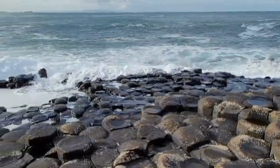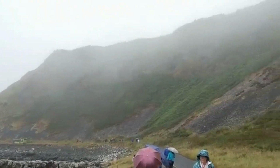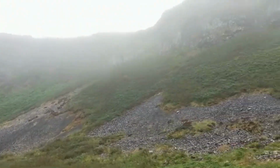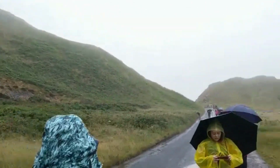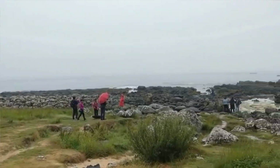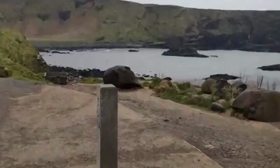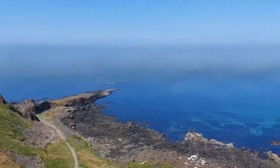Visitors to the Giant's Causeway can also explore the visitor center, which provides informative displays, exhibits, and interpretations about the geological significance and cultural heritage of the site. The center offers guided tours, audio guides, and interactive experiences, enhancing the understanding and appreciation of this natural wonder.